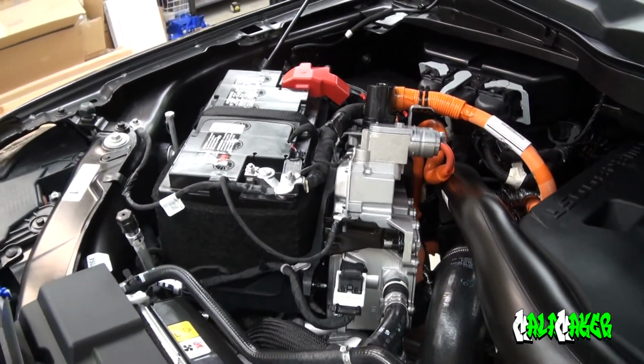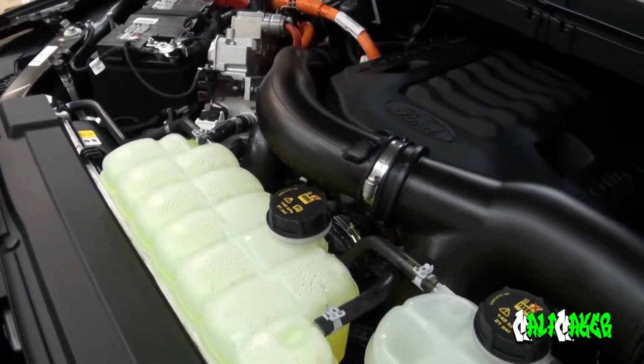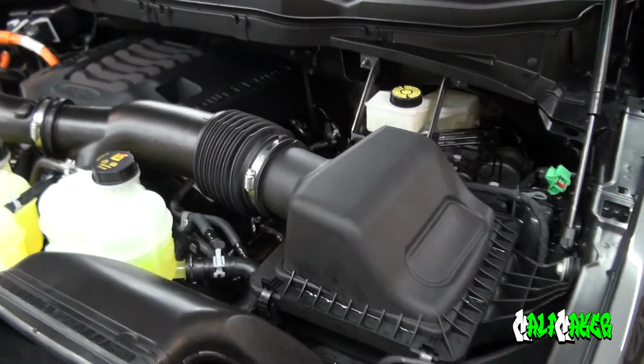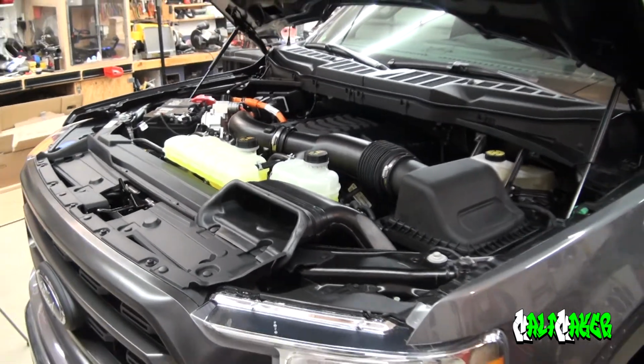I'll be hitting the gas here shortly, and I may not be able to because the camera may not be able to handle the acceleration. So we will see here. But the handling on this truck is very, very nice. Now it's got a little bit tighter steering column than the Chevy trucks from my experience, and I've driven a handful over the years.